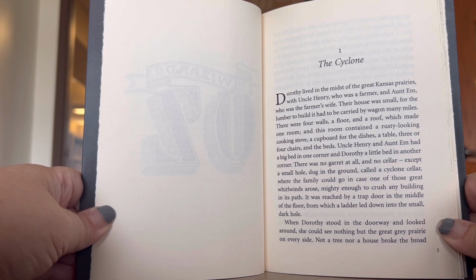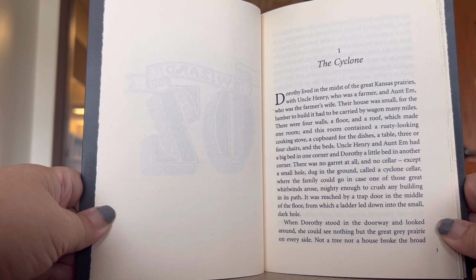There was no garret at all, and no cellar, except a small hole dug in the ground called a cyclone cellar, where the family could go in case one of these great whirlwinds arose, mighty enough to crush any building in its path. It was reached by a trap door in the middle of the floor, from which a ladder led down into the small dark hole.